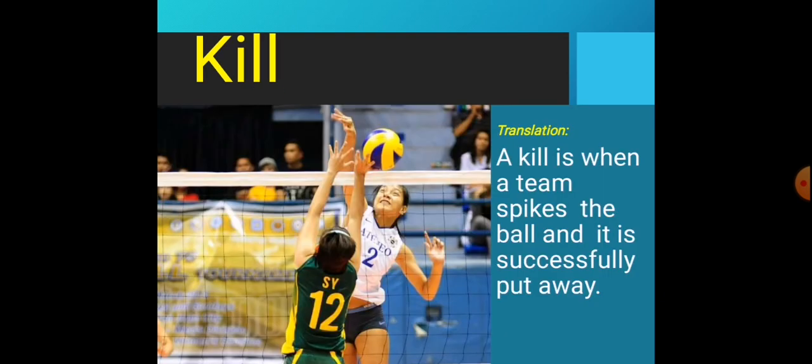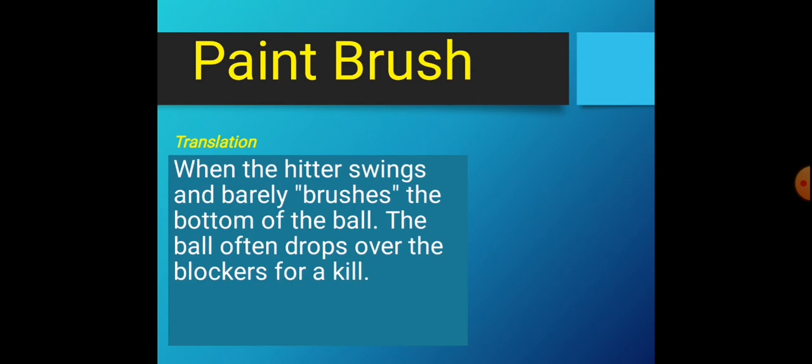Next, how about the kill? A kill is when a team spikes the ball and it successfully goes away. Yun yung tinatawag na kill. Yung pagpalo mo, diretso, lampas, wala naka-receive. That is what we call kill. Successfully goes away.